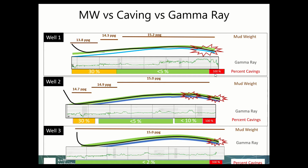On the second well, instead of starting off with a 13.8, we start off with 14.7. We still see a lot of cavings. We raise the mud weight to 14.9. Cavings go down.